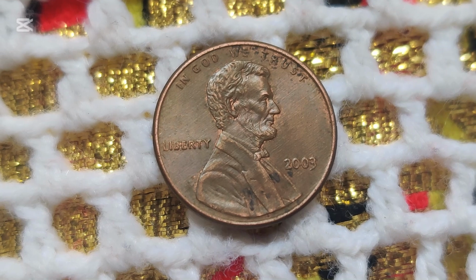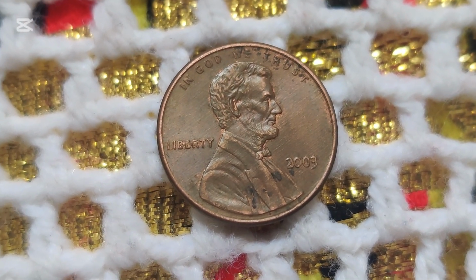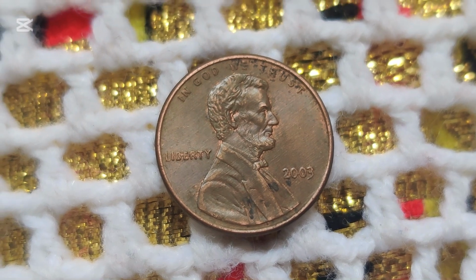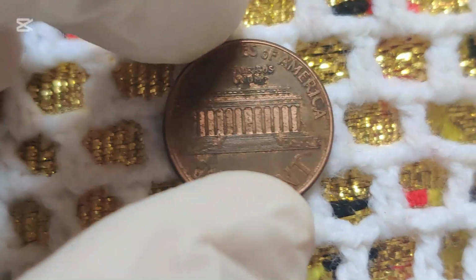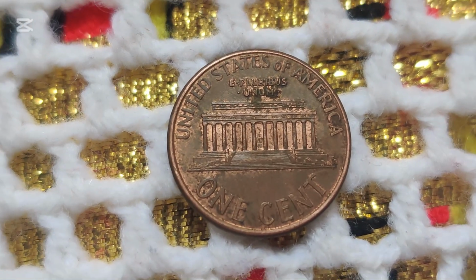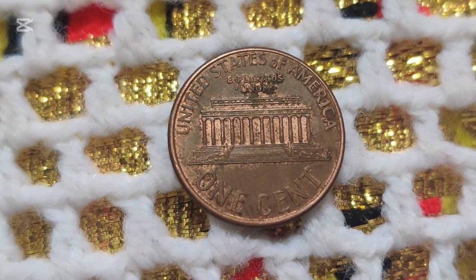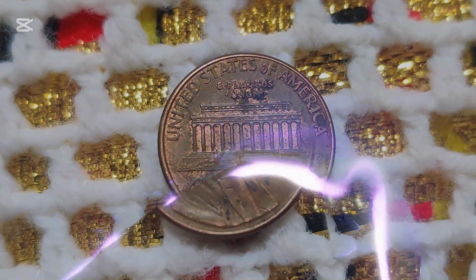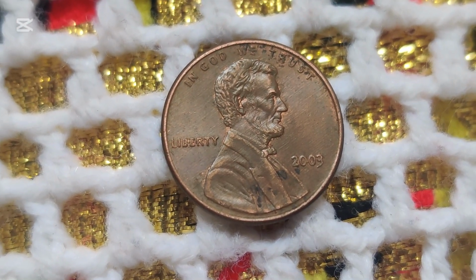Chapter 6. Tips for Collectors. Here's a pro tip: if you think you've got a valuable 2003 penny, don't clean it. I repeat, never clean your coins. Cleaning can actually lower their value. Instead, store them in a coin flip, airtight capsule, or a professional album. And if you really think it's rare, consider sending it to a grading service like PCGS or NGC.